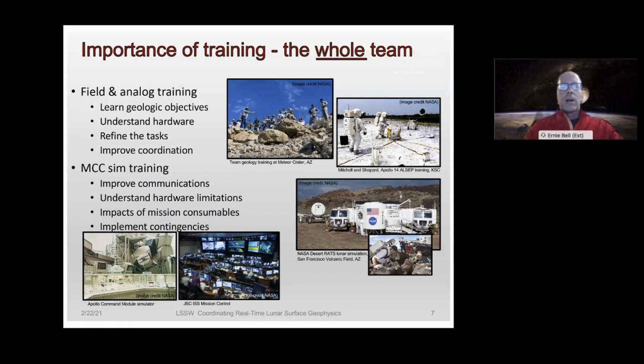So now I'd like to reinforce a couple of items of importance that have already been covered today by other talks, but just wanted to mention them. First one is training. So this is especially important to train the whole team, as has been discussed. This includes engineering, scientists, the flight controllers, the crew, and management, and training them in the various geophysical tasks that are going to be performed.